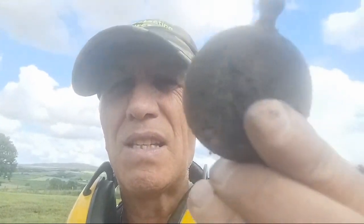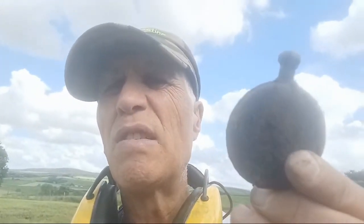Now, I have had a couple more things come out. Look at this. I'll just take it out for you. Anybody got the time on them? Look at that. A pocket watch. Now, it's a pity that wasn't silver. That'd have been in cracking condition for silver. It's a brass pocket watch, early 1920s, something like that. It's definitely seen better days, I'm afraid.